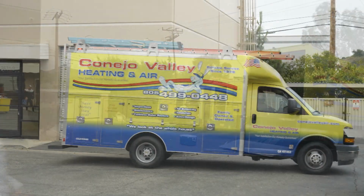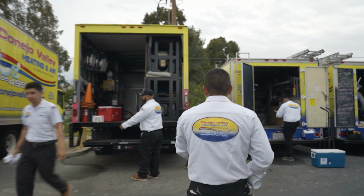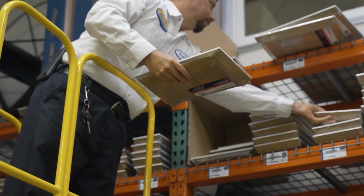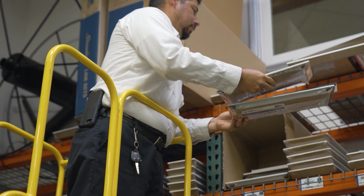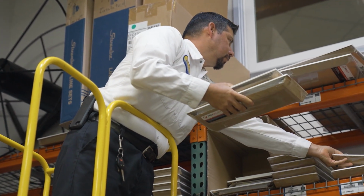We ensure the safety and quality of our work by making sure we're adhering to every single detail that we come across, no matter how big or how small that job or repair may be. We want to make sure that we're paying attention to all the small details involved in that and making sure everything's going to be safe when we leave your home and the customer's going to have ultimate satisfaction at the end of it. We definitely stress maintenance.